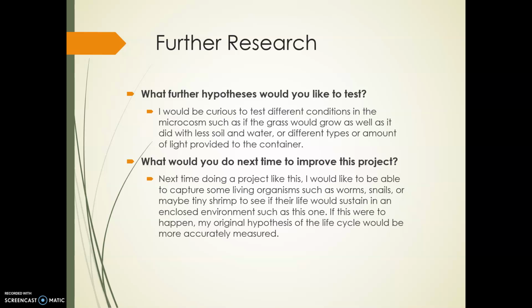For further research, I would love to be able to test different conditions in the microcosm, such as less water or less soil, and different types of light, if I had moved it to a different part of the room, or if I had set up two microcosms, one with artificial light, like a lamp, and one with natural light. How would the life inside of this biome survive compared to the other?